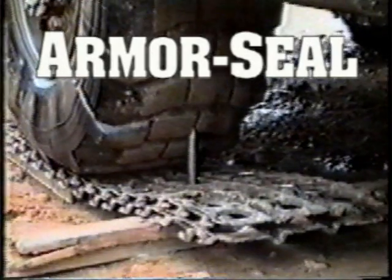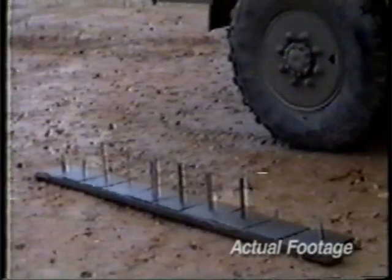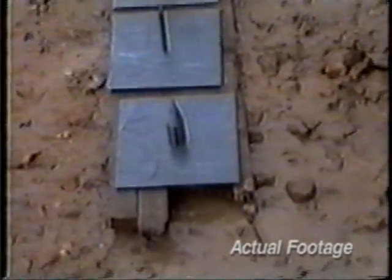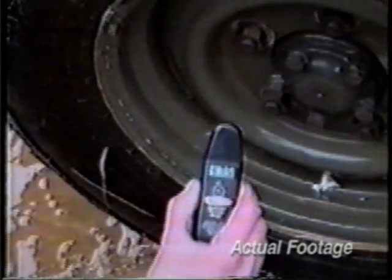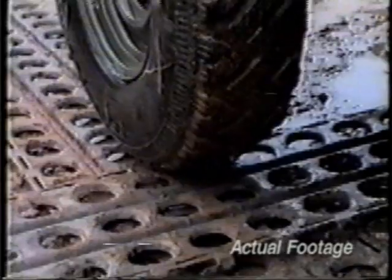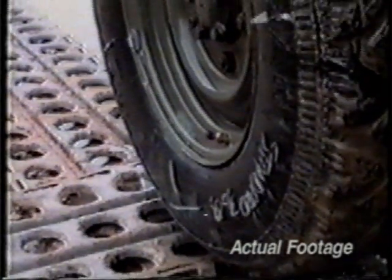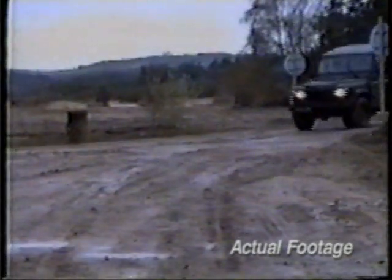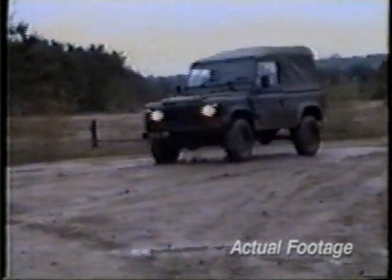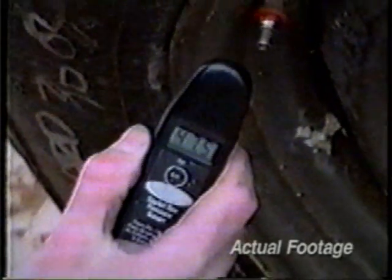Armor Seal represents the pinnacle in state-of-the-art tire sealants. With millions of miles of road testing and solid performance, none has been so dramatic as the military's testing and application. The military testing successfully took Armor Seal through a gauntlet of extreme combat conditions, including puncturing tires with spikes up to 1 1/4 inches in diameter. In each case, the test vehicles were then driven 100 miles off-road without any appreciable air loss.